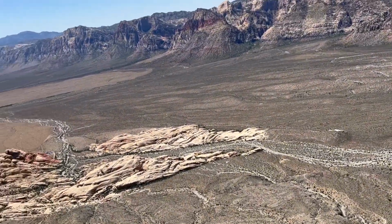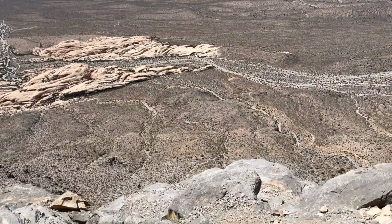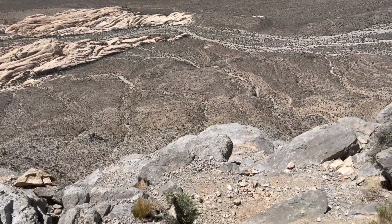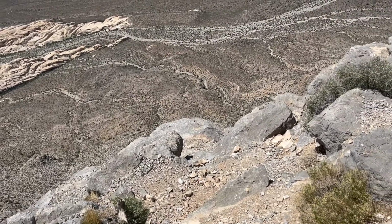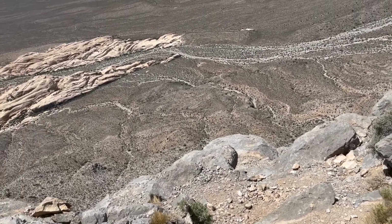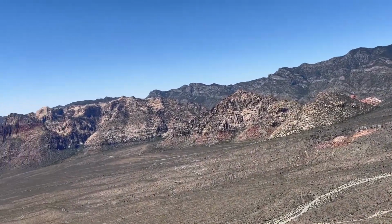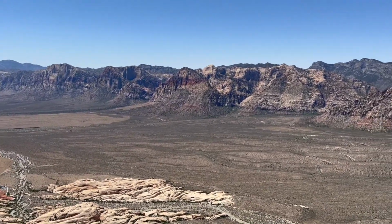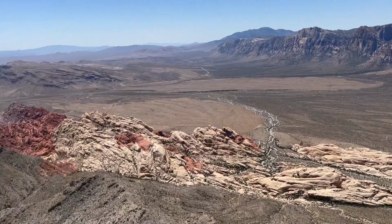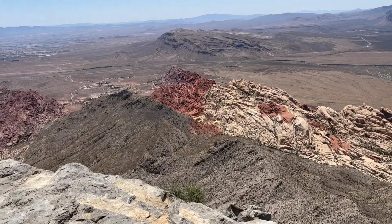and kind of followed that wash. You could see the trail down there, and man, it's just gorgeous up here. Good place to take a break. But so yeah, the park visitor center in the distance.